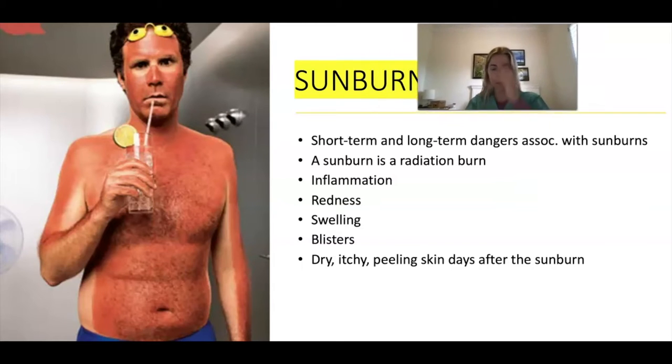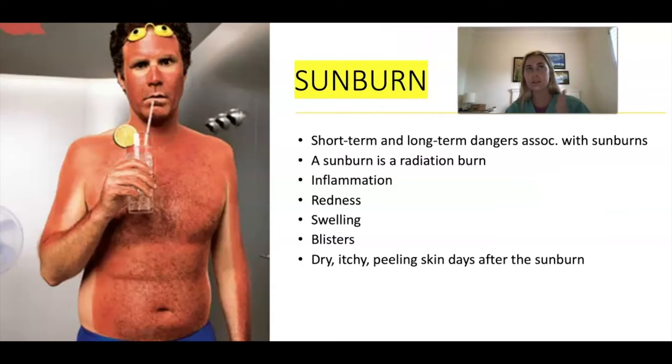So, first thing, what's a sunburn? So, there are short-term and long-term effects and dangers associated with sunburns. Short-term, it's a radiation burn. You're physically burning your skin just like you would burn your hand on a stove. The radiation emitted by the sun is coming through the ozone, absorbing into our skin cells and burning them. So that's why you get the redness, the inflammation, swelling, blisters, really dry, itchy skin a couple of days after a sunburn. So those are the short-term effects of a sunburn. Worse are the long-term effects, and that is skin cancer.